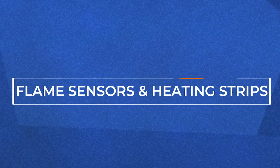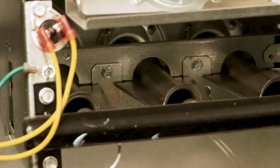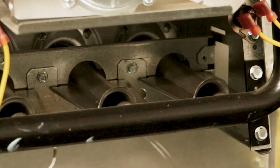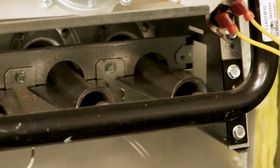And finally, a modern furnace without a pilot light relies on flame detectors to ensure the successful completion of a heating cycle. If the flame sensor is covered in dust, dirt, or grime, you will quickly lose heat and your gas furnace will start blowing cold air.